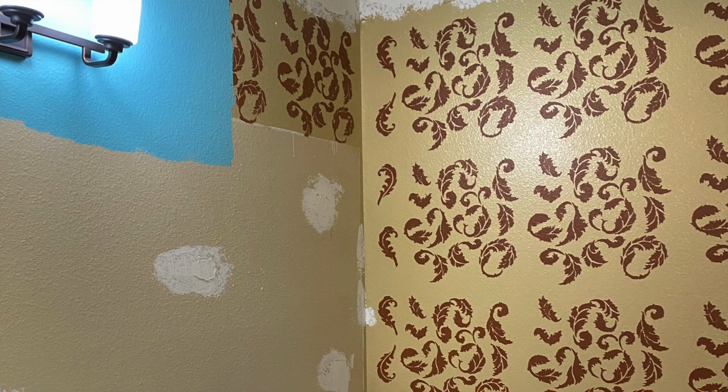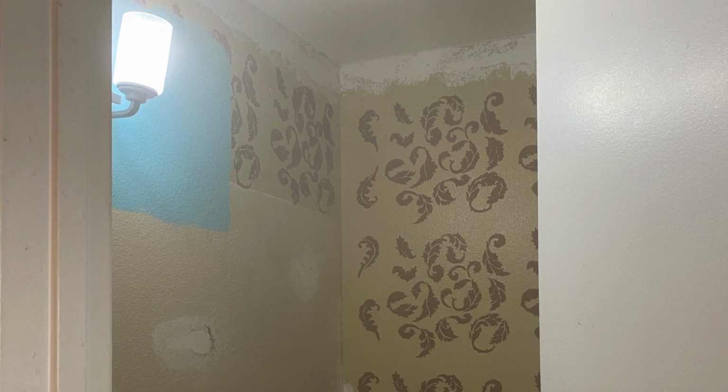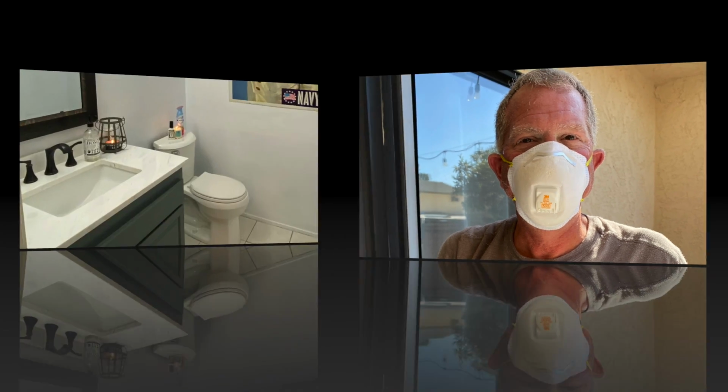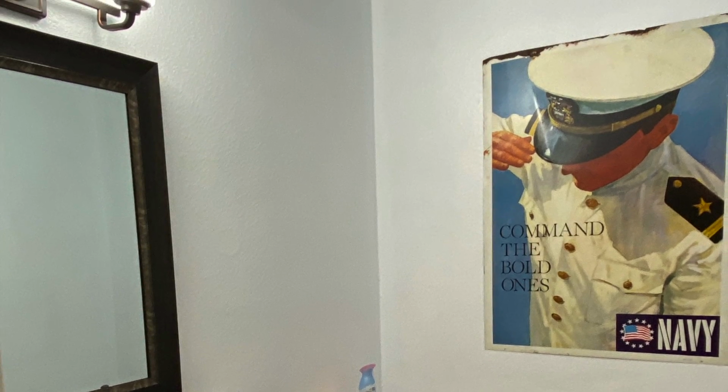And my husband was working on this bathroom. Their house was built in the 70s, and so my husband sanded this whole thing. You'll see in this picture he's just covered with drywall dust from sanding in there. And here's the finished bathroom. We think it turned out so nice.